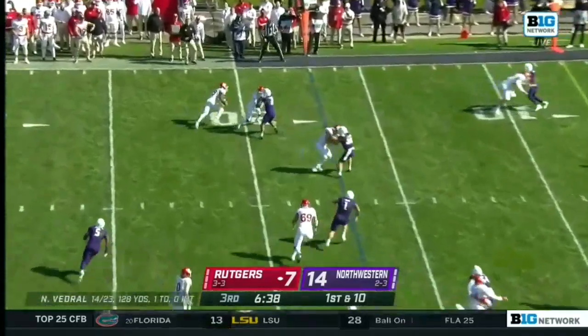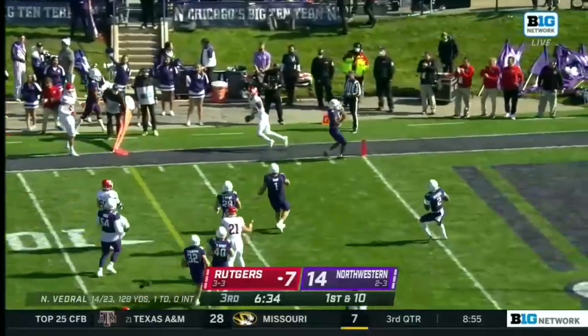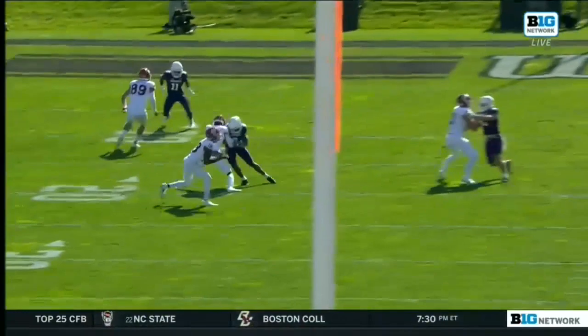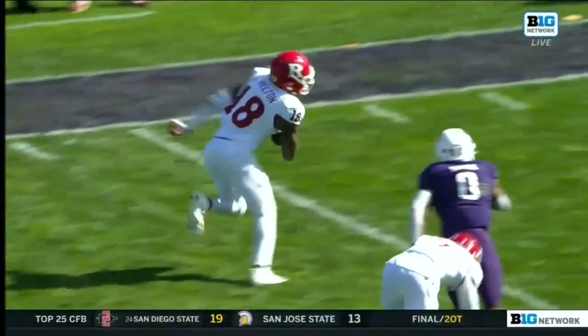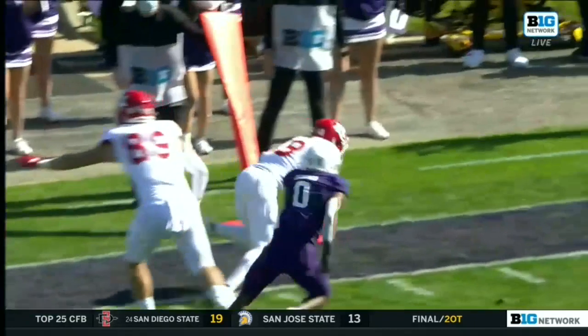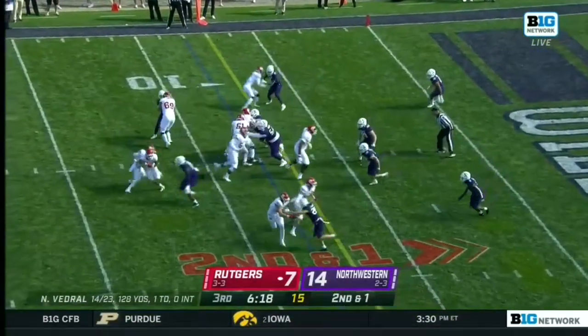Quick throw, Vedral to the side. Bo Melton! High hurdling. Lift for the Scarlet Knights to have Bo Melton back today. He's their offense right now. Nice job of blocking there, but he just goes vertical. So look, Northwestern knows that's the only guy, so you got to cover it. Went leaping over A.J. Hamilton for 9 yards.